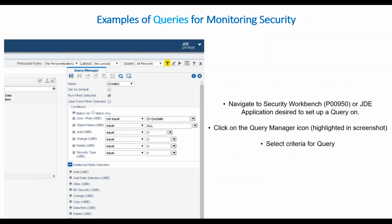So queries, you can see with that highlighted, it's not a caret, but an icon, if you will, on the screenshot. That is the query manager. You click on that, and this query manager opens up. It looks robust right now, but that's stuff that I have added in there. So for this example, anyway, we're going to use the security workbench P00950. Or you can use any JD Edwards application, but you have to be in that application to set up the query. So you click on the query manager icon and you select the criteria for the query.